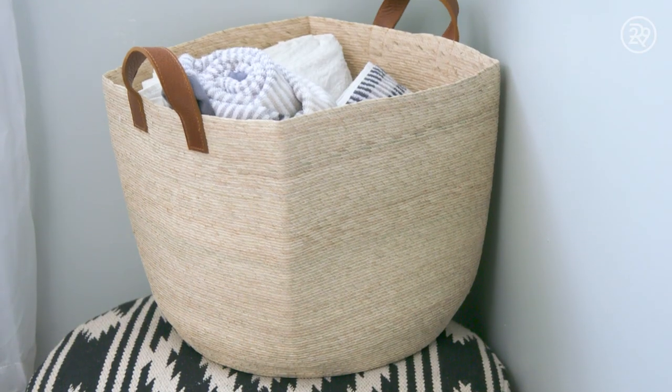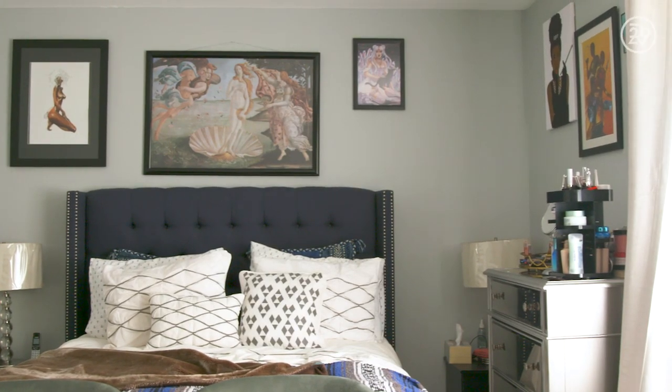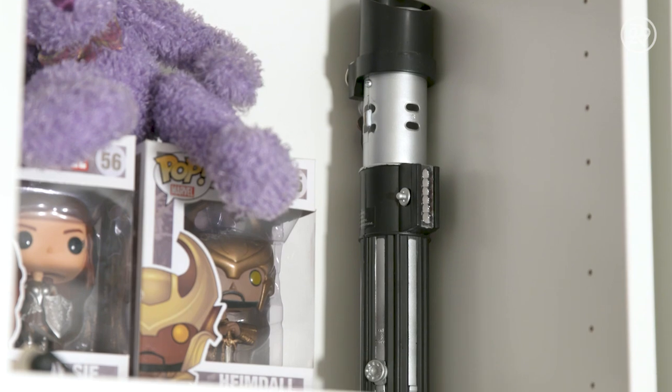I would describe our home style as very kind of geeky, nerdy, Parisian chic. You can see all my nerdy accoutrements around and my lightsabers up there somewhere. I love anime. I grew up watching it. Sailor Moon was one of the first anime I fell in love with.